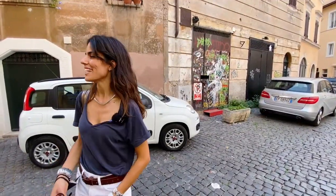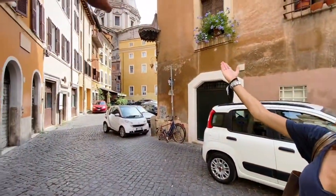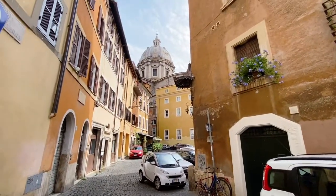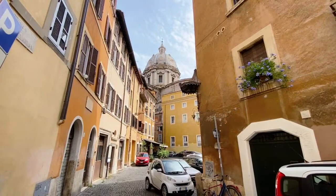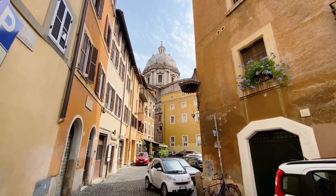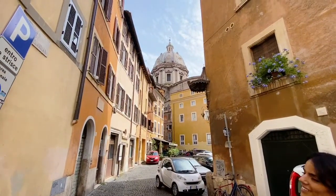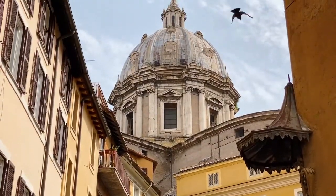So, yeah. Wow. So here we see the Gesù? No, this is the church of Sant'Andrea della Valle. Okay. Yeah, the church of Sant'Andrea della Valle, and I think this is one of the most photogenic corners of Rome. I mean, how amazing is this? Wow. And let me zoom in on the details over here, and let me say hello to a few people before we continue walking around.